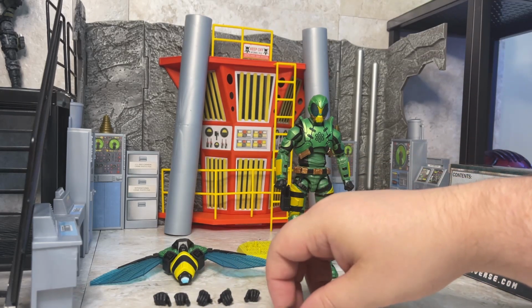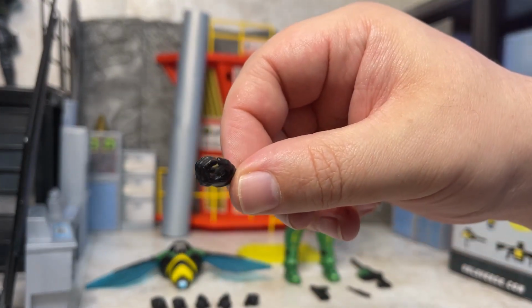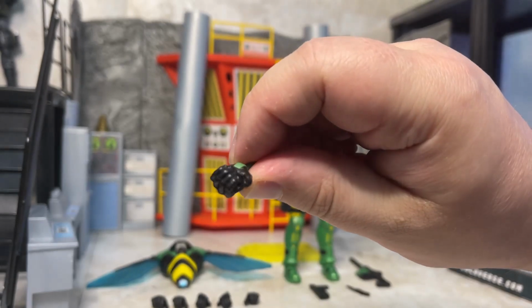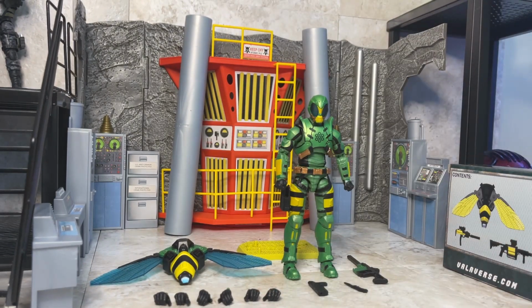And then you got your open hand for holding like the shield, the sword, a knife. So definitely a lot of different options with those hands. All right, come on back and we'll finish up.